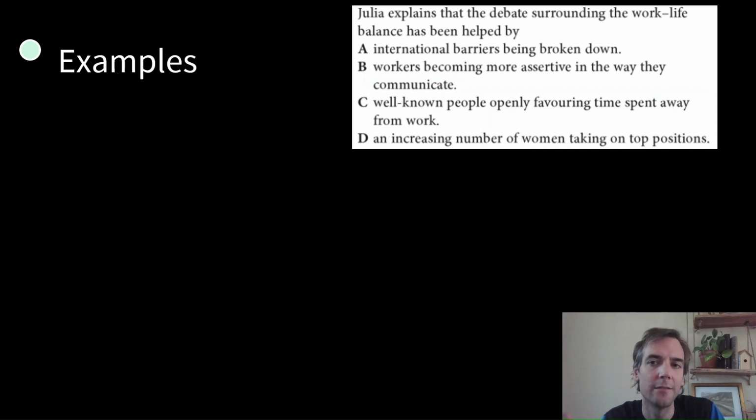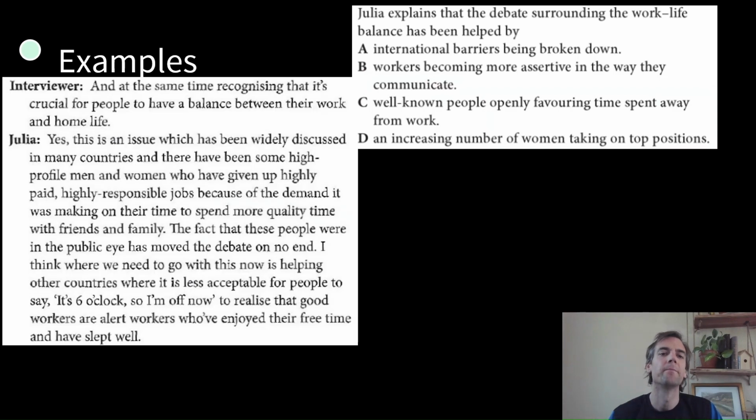And she says this debate has been helped by international barriers breaking down, workers becoming more assertive, well-known people favouring time away from work, or an increasing number of women taking on top positions. Let's see what she says. Which one of these does she say?